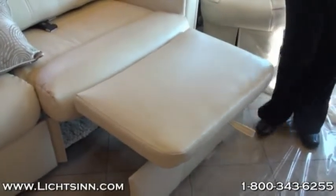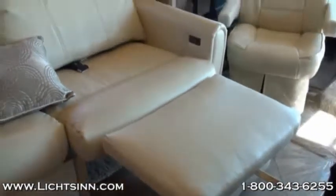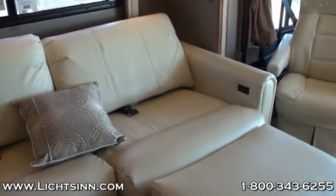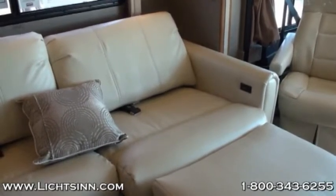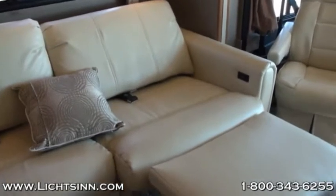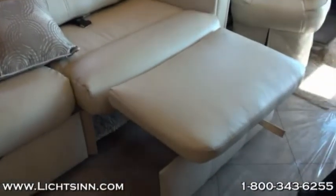What's also great is that it runs on a 12-volt motor. So if you're traveling down the road, or dry camping or hotel camping, you can use the dual control Rest Easy sofa without having to be plugged in or run your generator. It's a great feature that can be used even when you're not stationary.